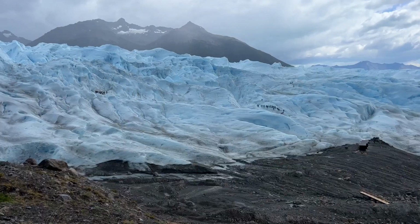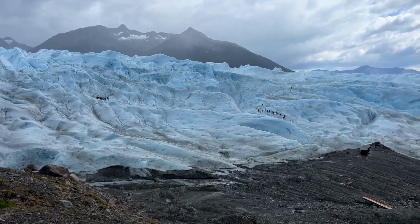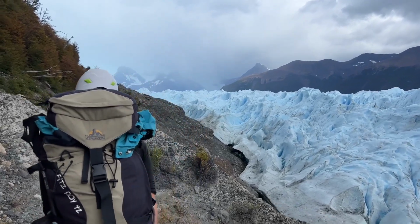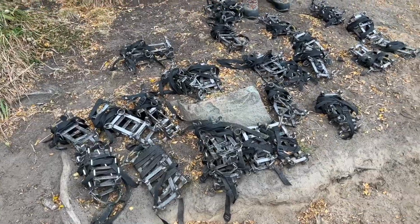The Big Ice Tour, as you'll see, we have to hike quite a bit to get there. And it is 3 hours on the ice versus the mini trek. You basically get off the boat, put on your crampons, and then start doing your hour and a half, 2 hour hike on the ice.